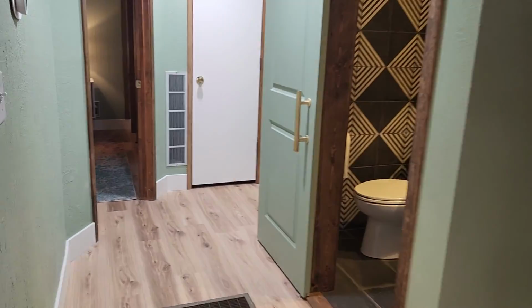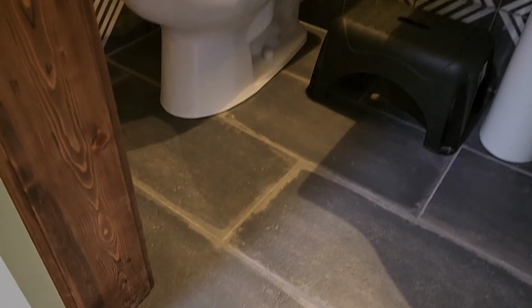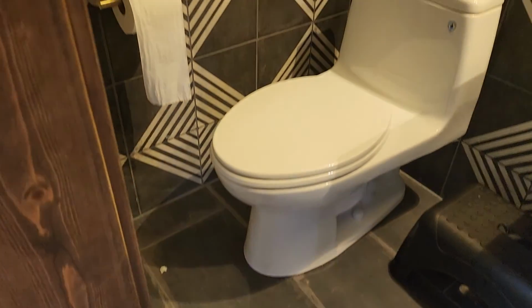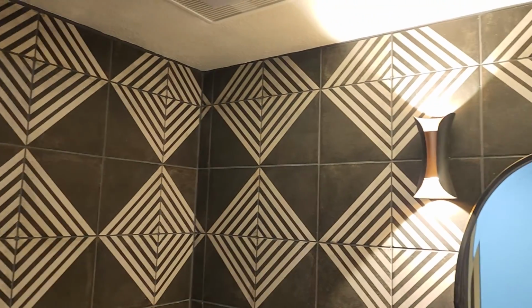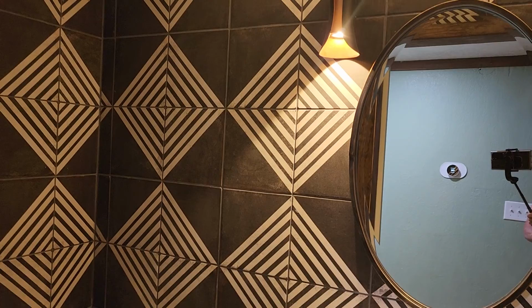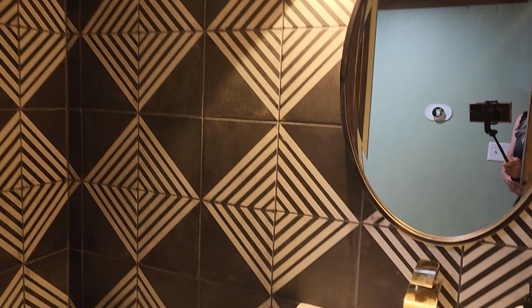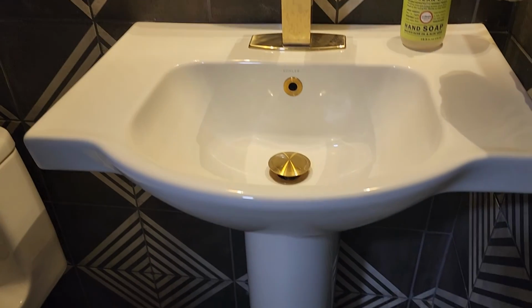Okay, let's check out this designer bathroom. I love the tile choices in here, the flooring. The tile all the way to the ceiling. So snazzy. Look at those light fixtures. Gold fixtures.